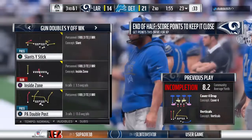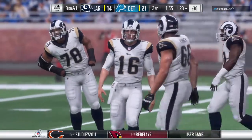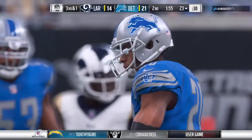The effort's always going to be there. Everyone's always going to try and make a catch. But underthrown balls, I think, are the toughest ones to come back and get, because usually your momentum's going in the opposite direction when you're trying to stop, break, and come back and get it.